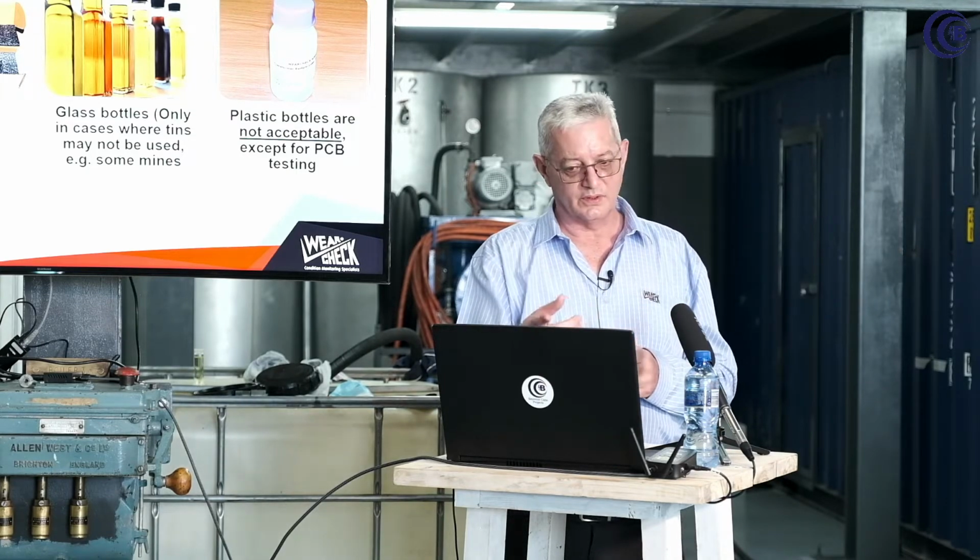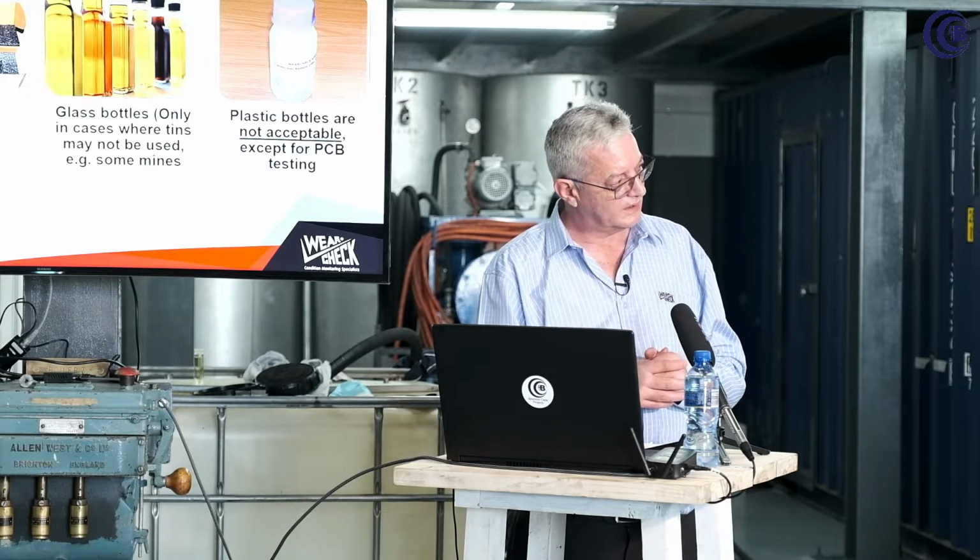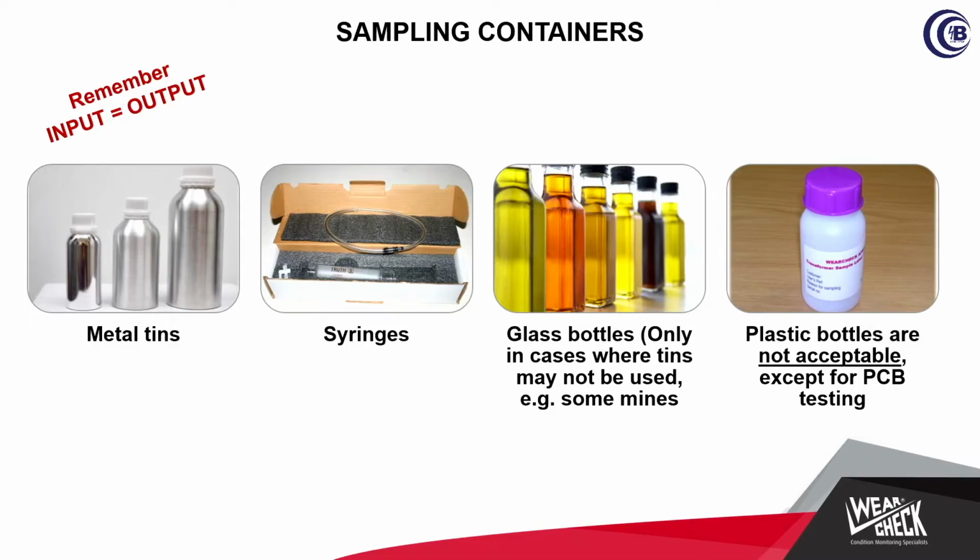You can see in the next picture is the glass bottle that you get. Now, there will always be a discussion about whether glass bottles are better than tins or tins better than glass bottles. Both are good. If you take a sample in a glass bottle, that's just as good as a tin. The problem is that seldom can you fill it completely up to the top, so you immediately have an air bubble, an air gap. But that's not the most important thing. The important thing about a glass bottle is it can break.